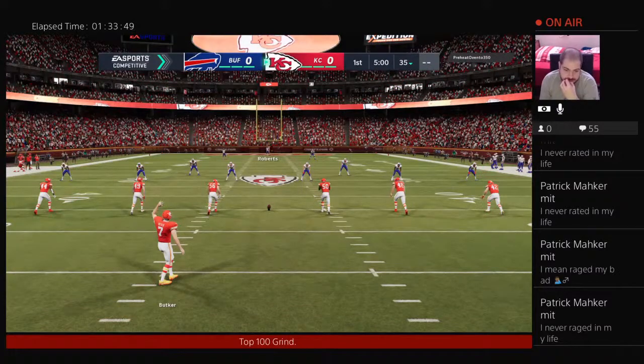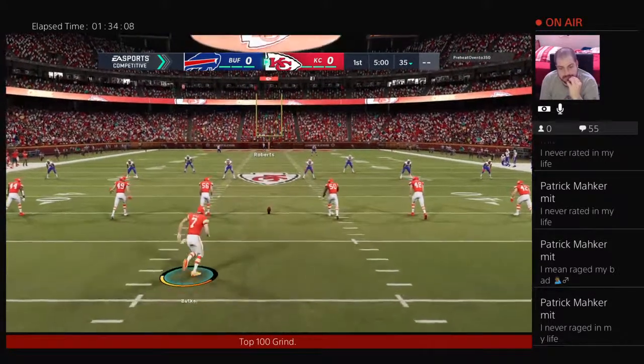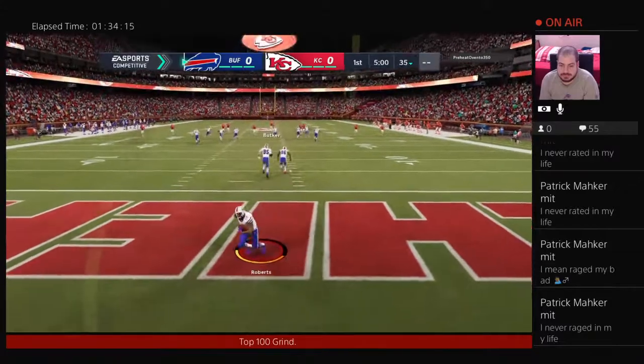Harrison Butker to kick off for Kansas City. Here's the kicker, Harrison Butker, ready to get this one started. And we are underway from Arrowhead. Fielded in the end zone.